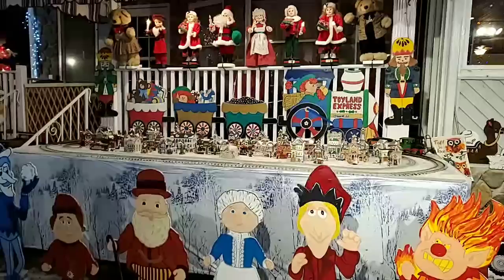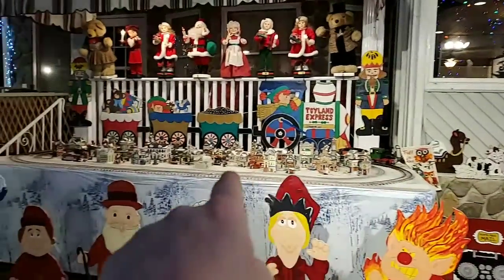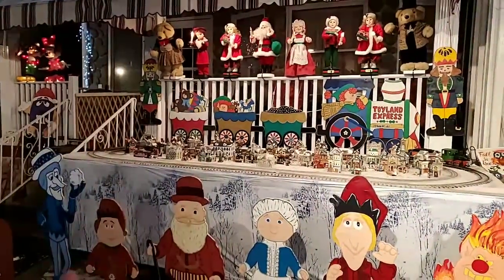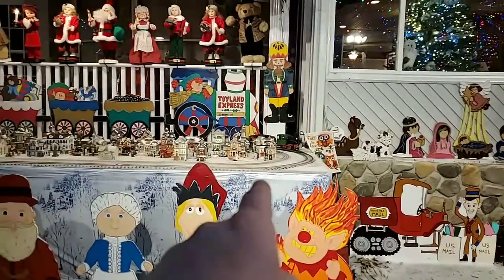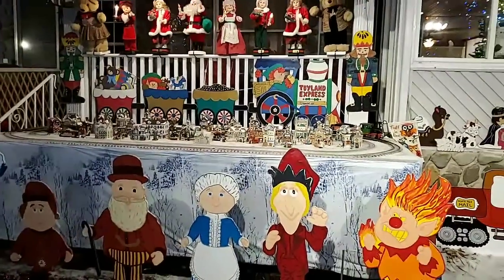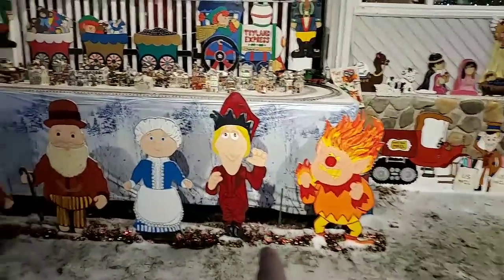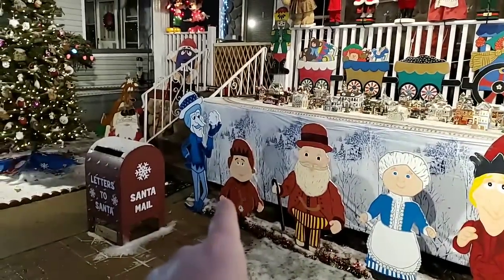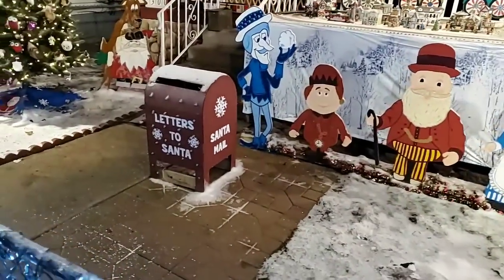And this is a G scale, which is garden scale train. Sitting right there, they got a whole village here. Ceramic houses. It does run on slick nights, probably weekends with good weather, but the track is covered with frost and snow, so that's probably why it's not running. But we got, I think that's the Heat Miser and the Snow Miser. I know I've seen that movie. Letters to Santa.